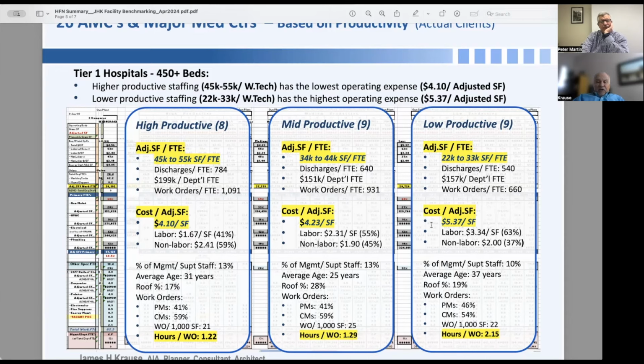Does this make the low production folks good or bad, or right or wrong? The point of it is, in most cases, they don't really know how they rank. If they had a goal, if they had a target, they could start to focus on that target and where they rank. So this is quite telling in terms of what I call the 26 tier ones.